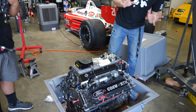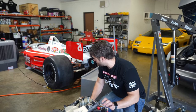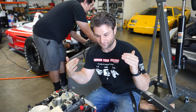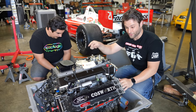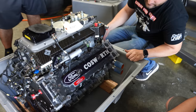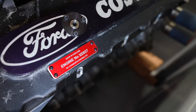One of the most important factors about this motor is that it is the chassis for the car. If you were to take that metal 4x4 thing out, the car will fall in half. And so there are bolts, four here and four in the back. And that's what holds the rear of the car to the front of the car. That is, the engine is the chassis. XD, oh, this is number 27. That is so sick. We have an engine with a specific engine number.